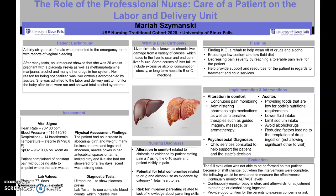The other labs that were taken were her AST and her ALT. Her AST was 40, which is on the higher side of normal, and her ALT was 22, which is within normal limits. Moving on to her physical assessment findings, the patient had an increase in abdominal girth and weight, many bruises on her arms and legs and abdomen, needle pokes in her antecubital spaces on her arms, and she also looked dirty, like she had not showered for a few days, and her scent was just a very strong odor.